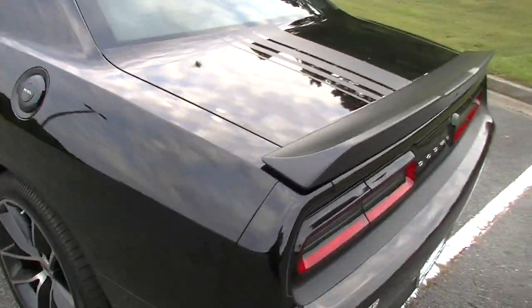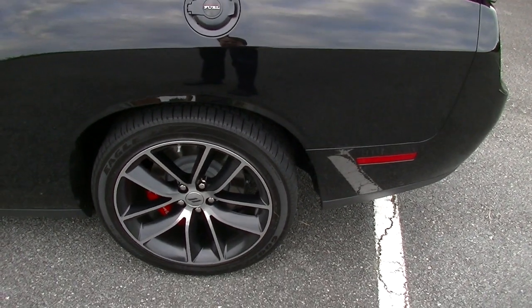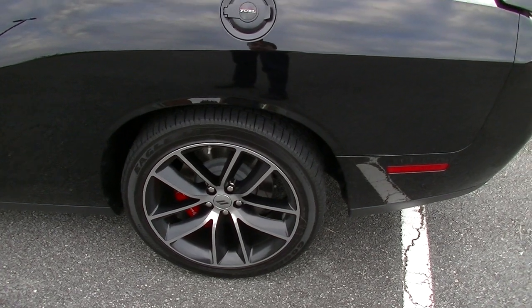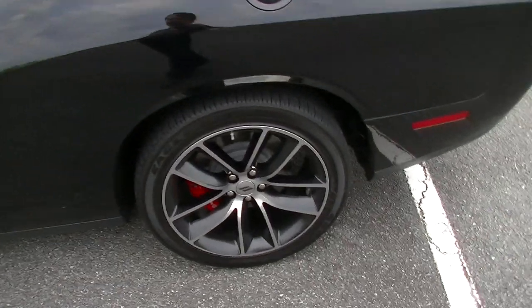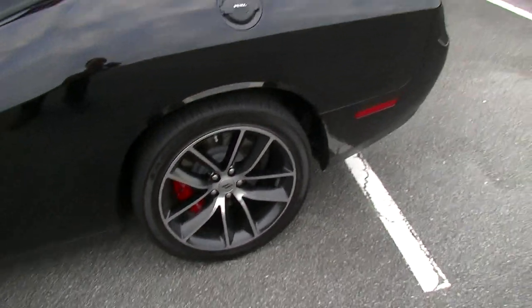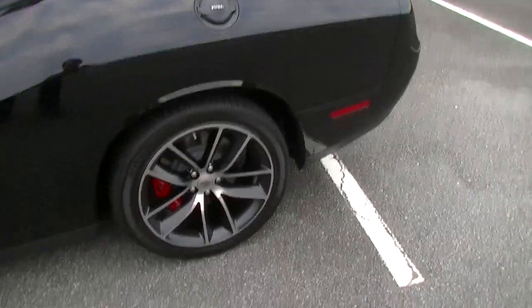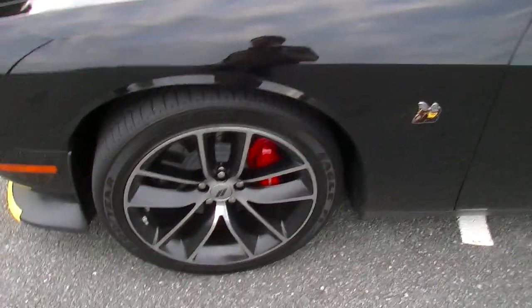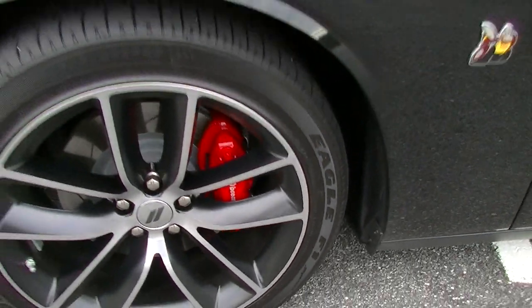It's got the 20x9 wheels, the Scat Pack wheels. This is just a personal preference. I just don't like those slingshot wheels. I'm sorry, I know a lot of people do, but I just don't like the slingshot wheels. The only other wheels I like are the Hellcat or base SRT wheels, which are those black 5-spoke wheels. Now those are awesome, but you can only get those on the SRT 92. I also got the red brake calipers. As you can see, red Brembo brakes there.